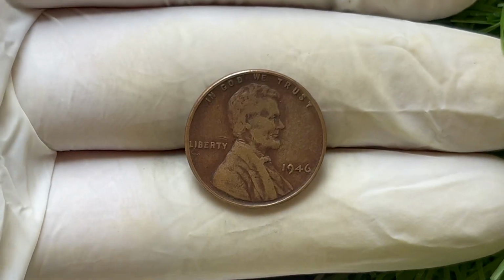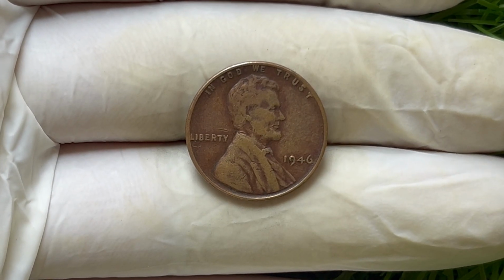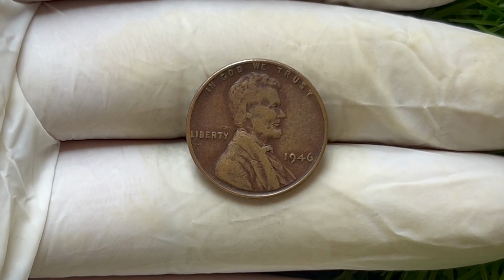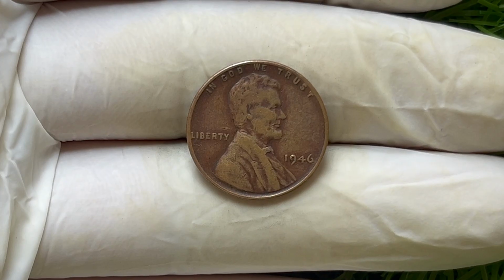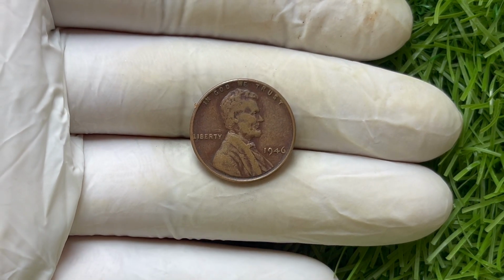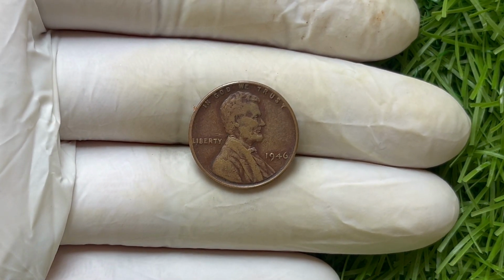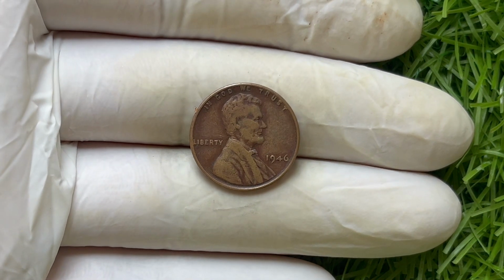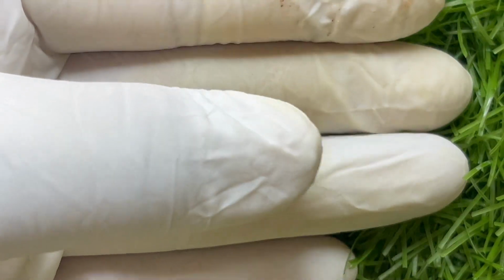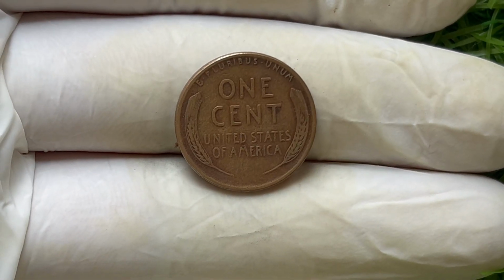Now you might be asking, what makes one simple 1946 penny worth $6.6 million? Here's where the treasure hunt gets exciting. Collectors and experts have revealed that there are specific versions of the 1946 penny that are so rare, so unique, and so valuable that they have shattered all expectations at auctions. Here are the key features to look for.